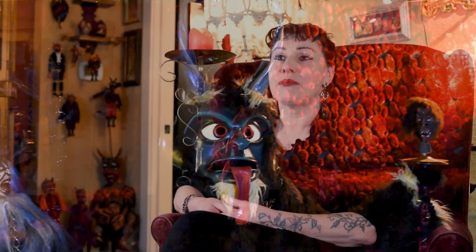Krampus has been becoming extremely popular in this country over the last few years. Krampus comes on the evening of December 5th. He accompanies St. Nicholas, not Santa Claus, that's a totally different guy, but St. Nicholas, who brings gifts and candy for the good children. And Krampus, he usually has his bag or a basket on his back and he puts in the bad children. So if you're a child and you don't want to deal with Krampus, then do your homework, clean your room.